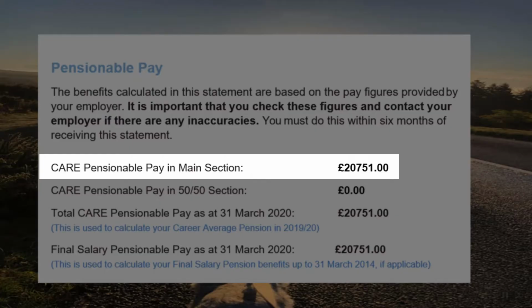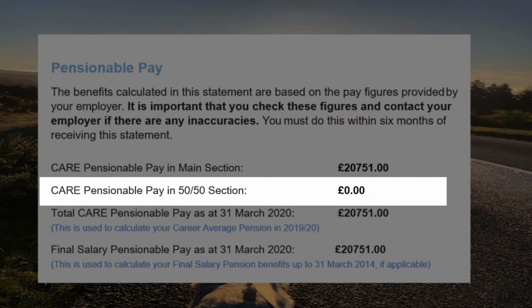Your care pensionable pay in the main section shows the pay that you've paid pension contributions on from the 1st of April 2019 to the 31st of March 2020 in the full pension scheme. Your care pensionable pay in the 50/50 section shows the pay you have paid pension contributions on from the 1st of April 2019 to the 31st of March 2020 in the 50/50 scheme. For more information on the 50/50 scheme, please visit our website.